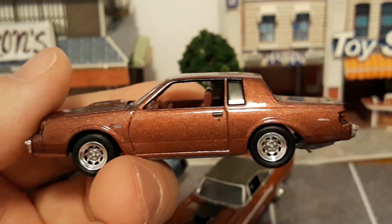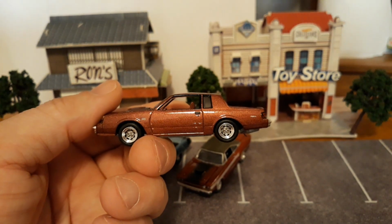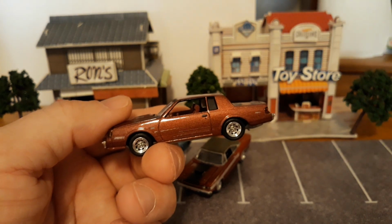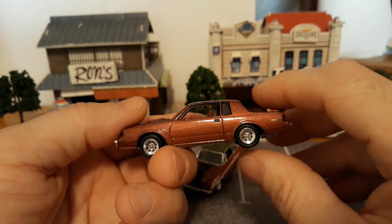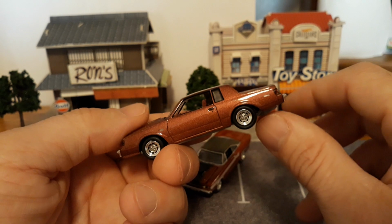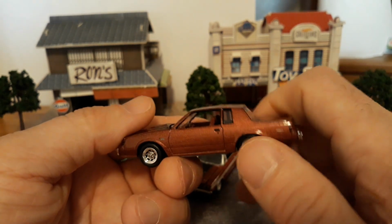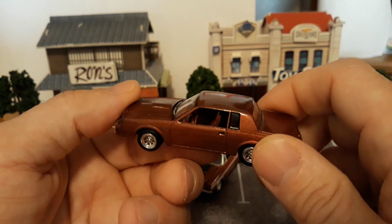This is originally a Racing Champions casting before Johnny Lightning bought them back in the early 2000s. Then they went out of business. Then Auto World Round 2 picked them up and started using this casting in the Racing Champions package once again. And then they moved it back to Johnny Lightning. The Johnny Lightning original Buick casting, in my opinion, is horrendous. It's very poorly done, primitive with its proportions and wheel openings. But this one, on the other hand, is spot on. One of the nicest ones on the market.